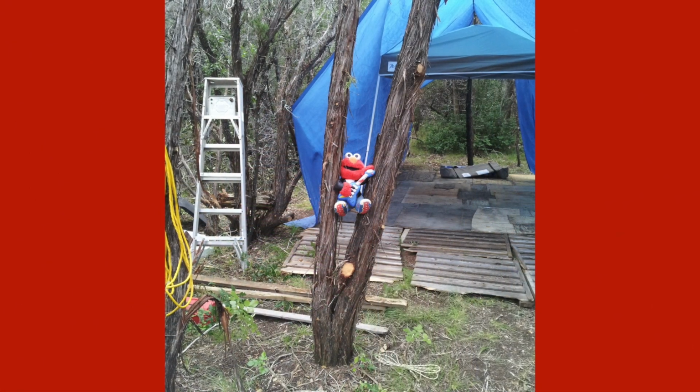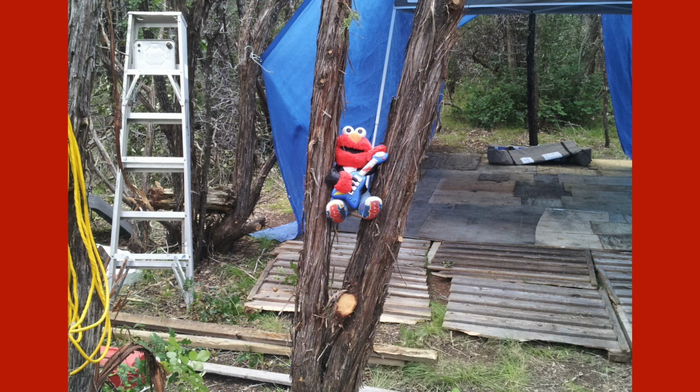Now, of course, you need security. So I got Rock and Roll Elmo there. He is armed with lasers coming out of his eyeballs. And when it's activated, he starts playing Jimi Hendrix Star Spangled Banner at 120 decibels.